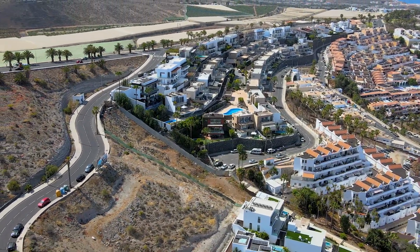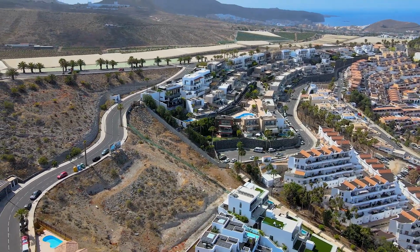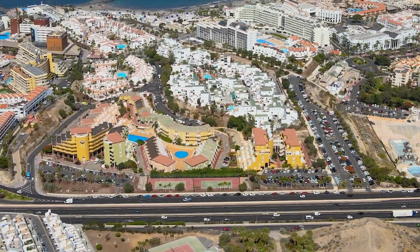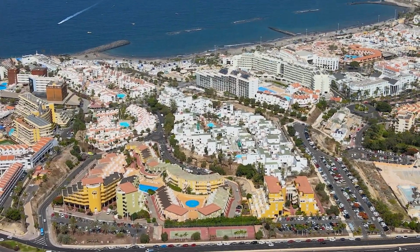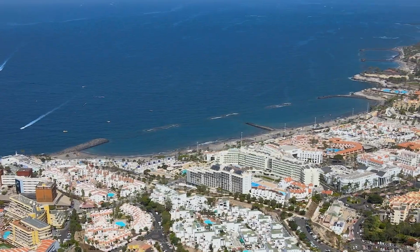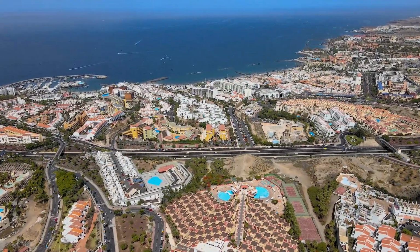The exclusive area of San Eugenio is a very unique and requested spot by specific clients nowadays. It is a very calm area, but close to entertainment. Easy access to highways and local streets, close to shopping centers and food markets, beach clubs, beaches like El Duque and Fañabé, very exclusive beaches.